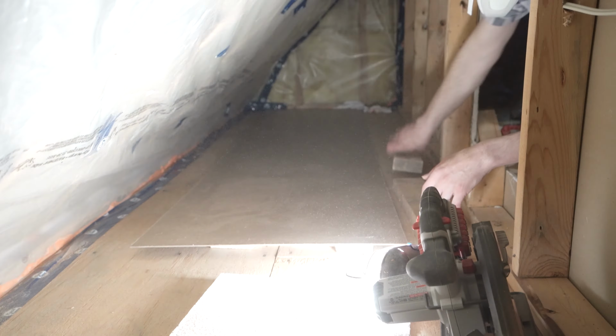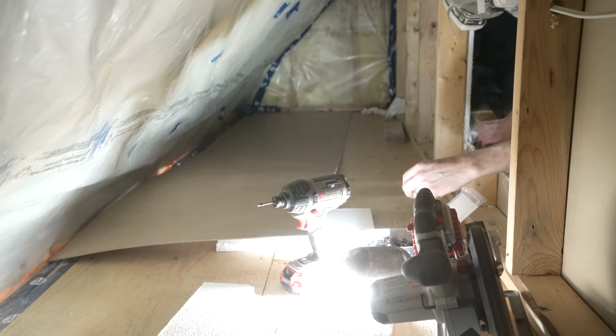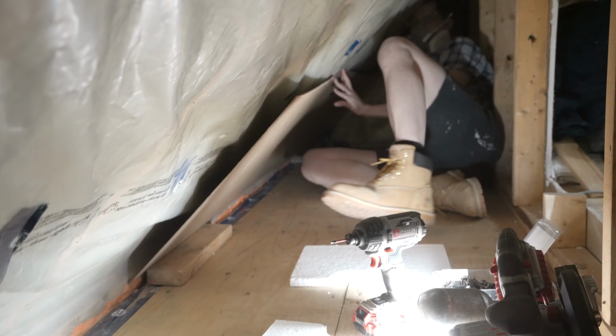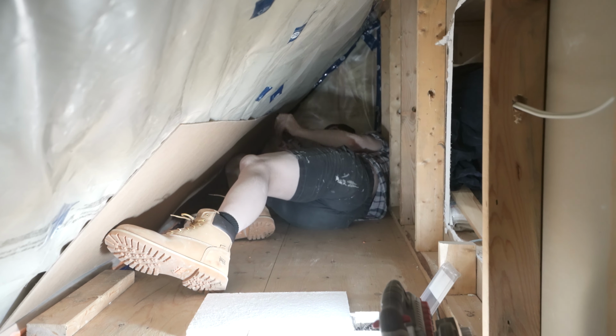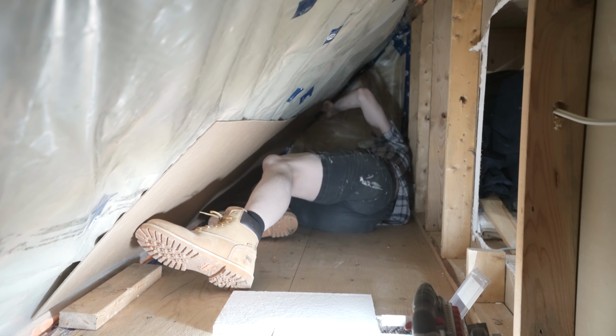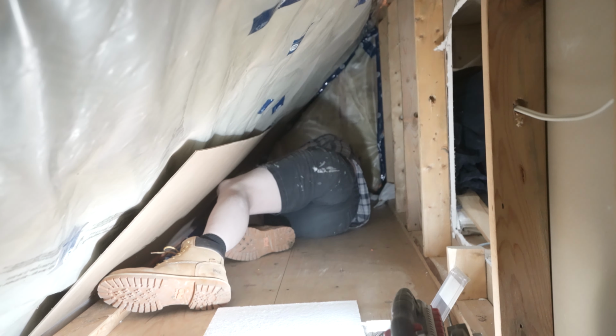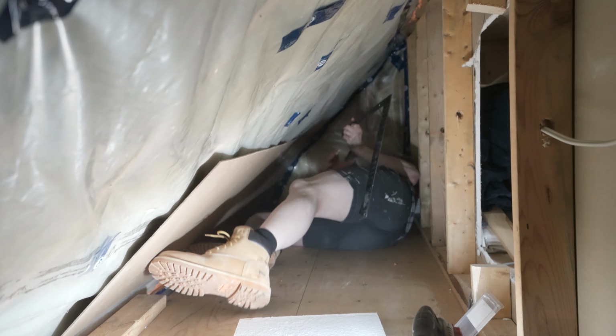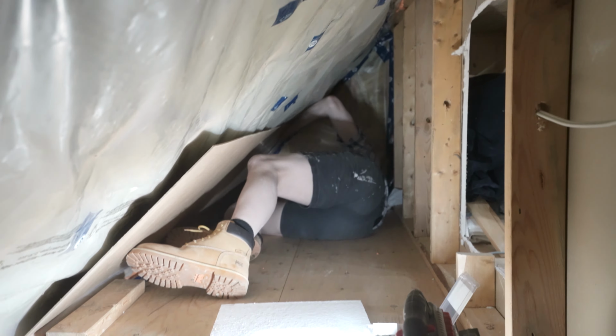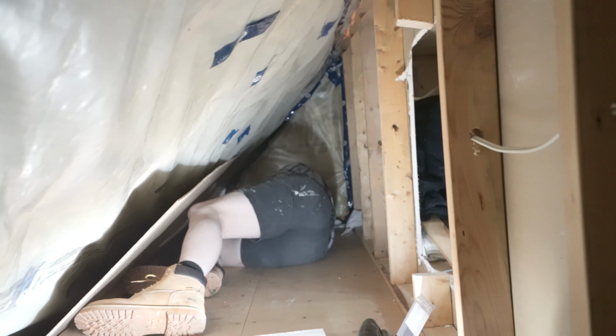We're also both awkwardly posed because this is a small space and there's not a lot of space to turn around in here. The good thing is this board does not have to be perfect. It's literally just to protect the vapor barrier when we're putting in our Christmas decorations, so we don't have to worry about like a tree branch piercing it as much. It's not gonna do 100% coverage, which is more than fine.